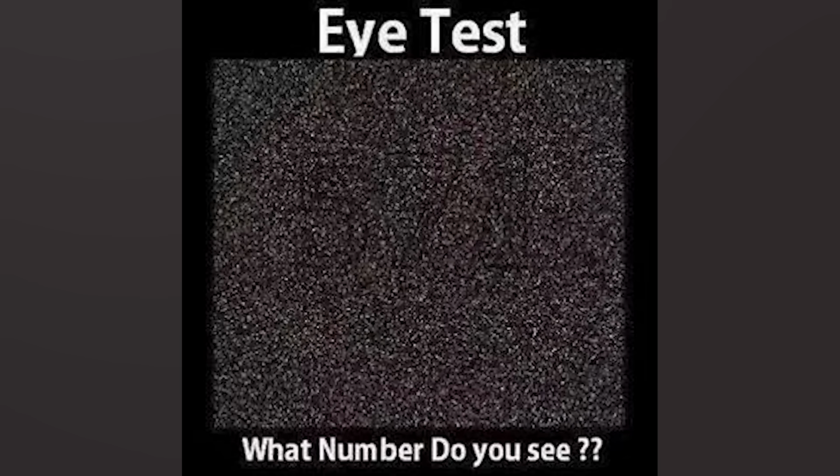Okay guys, this one is an eye test. And if you get this one right, that means you have some crazy eyesight. So what number do you see in this image? Comment what number you see and then I'll reveal the answer.